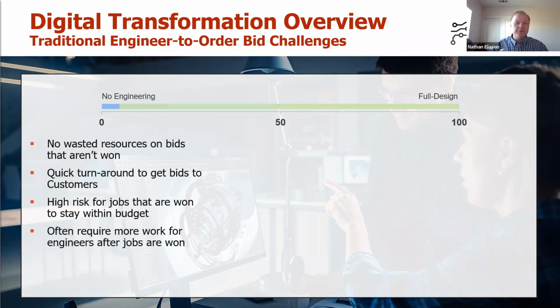So the classic conundrum has been, on one side of the spectrum, we could do no or maybe very little engineering. The nice thing about that is that we don't waste very valuable and expensive resources on bids that aren't won. That's important. We also have quick turnaround time because we're not waiting for engineers to go off and do designs, which could take anywhere from hours to days to weeks. So we can turn around bids really fast.